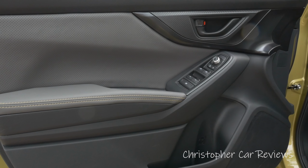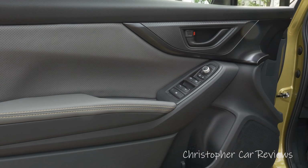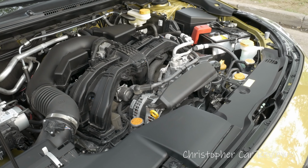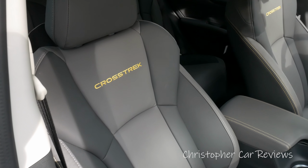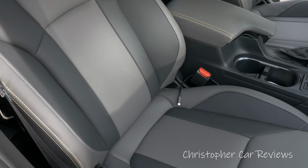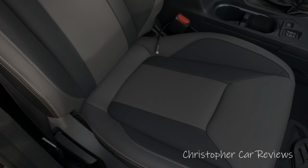The question, of course, with $2 plus gas is what is the fuel economy? The 2.5-liter with CVT delivers an honest 8.8 liters in the city and 7 liters on the highway. This is still an excellent vehicle. Subaru makes quality cars with an improved reliability, no question. Here are my thoughts on the road.